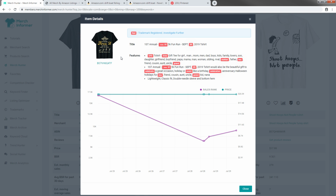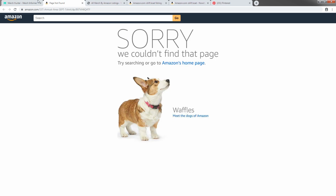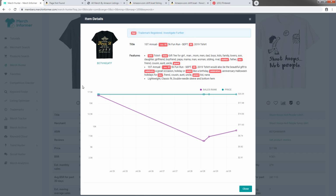We leave everything in the database for about a week, just to make sure that if you do come in here and you click on this design and it shows dogs, like I did right here, it's basically a huge red flag to you that you do not want to put a design up there because it had an issue, they were infringing on someone else, and so on and so forth.